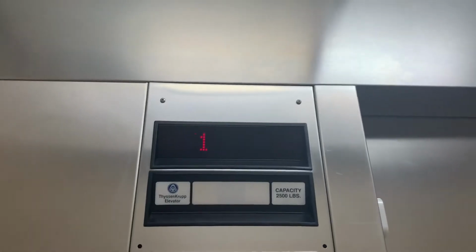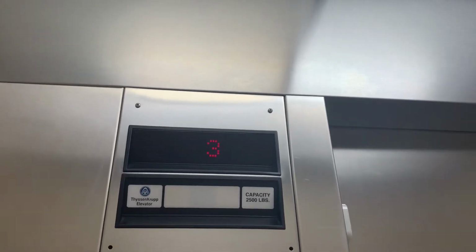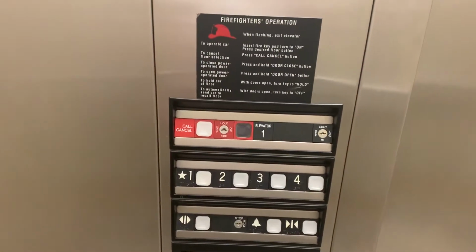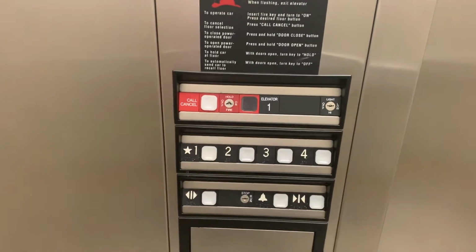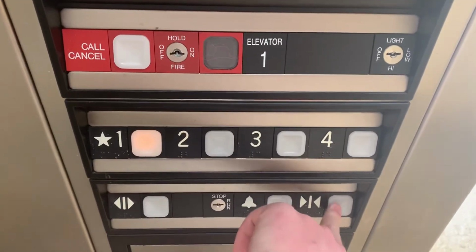ADA compliant phone. 2,500 pounds capacity. Again, identical to all the other ones. There's a pen right here for the building 2 courtyard party, but I'm not going to write my name.